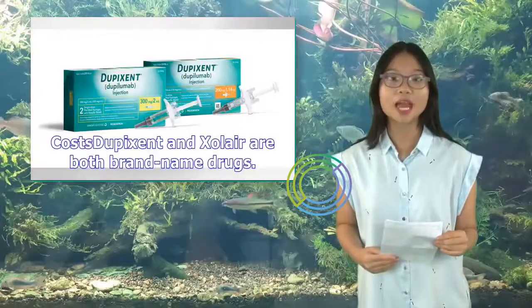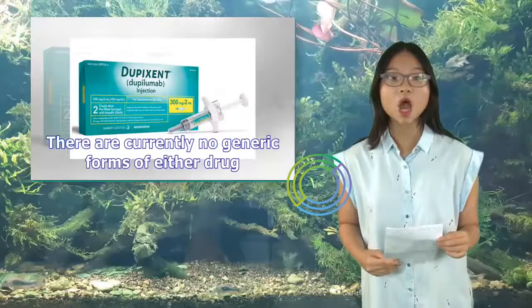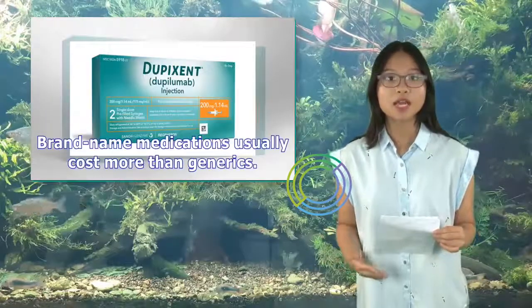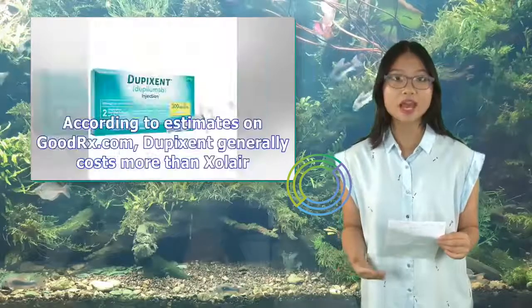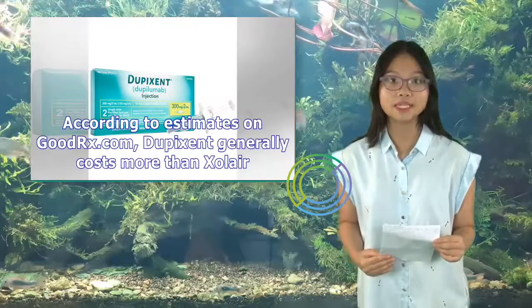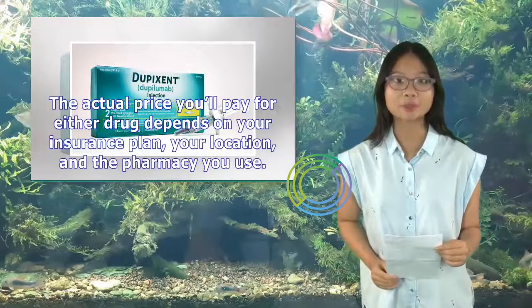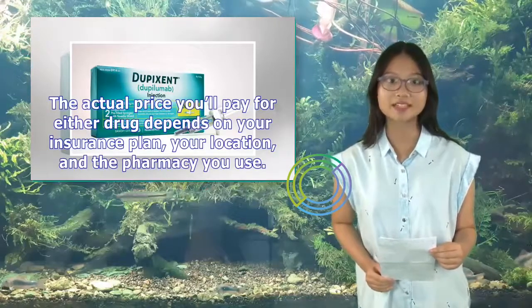Costs. Dupixent and Xolair are both brand-name drugs. There are currently no generic forms of either drug. Brand-name medications usually cost more than generics. According to estimates on GoodRx.com, Dupixent generally costs more than Xolair. The actual price you'll pay for either drug depends on your insurance plan, your location, and the pharmacy you use.